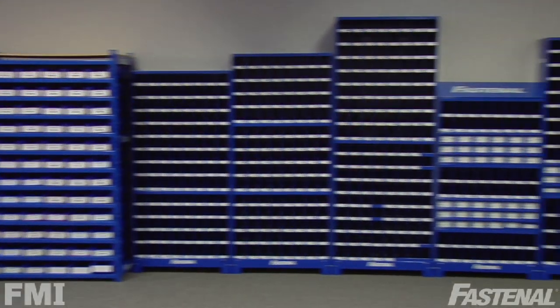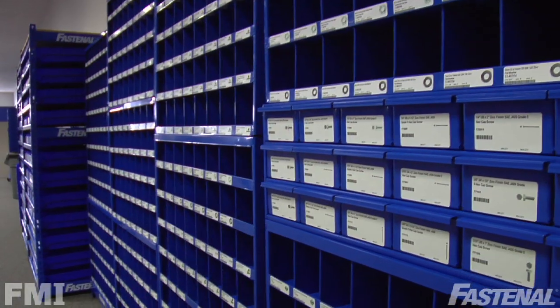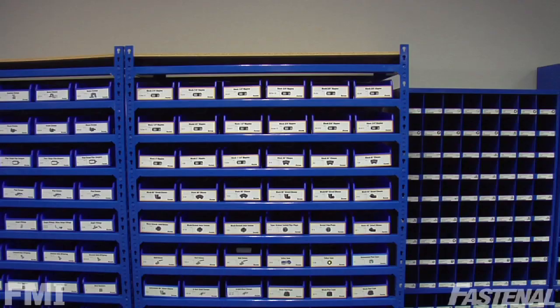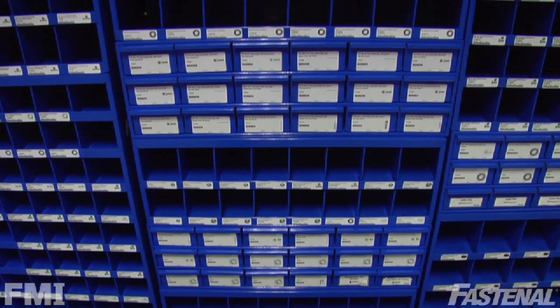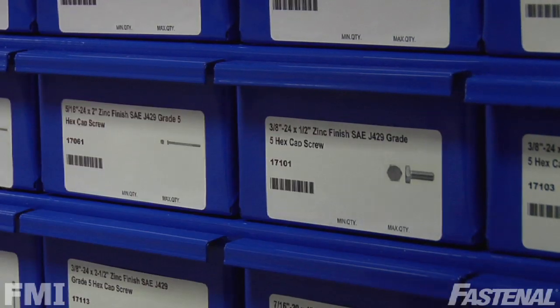Your local Fastenal store is ready to offer a similar solution for your business, with a lineup of storage systems to meet your product needs, all with clear labeling and a clean, consistent design that will add professionalism and organization to your business. The bins and shelves are great, but what really sets the program apart is the local Fastenal store's service that comes with them.